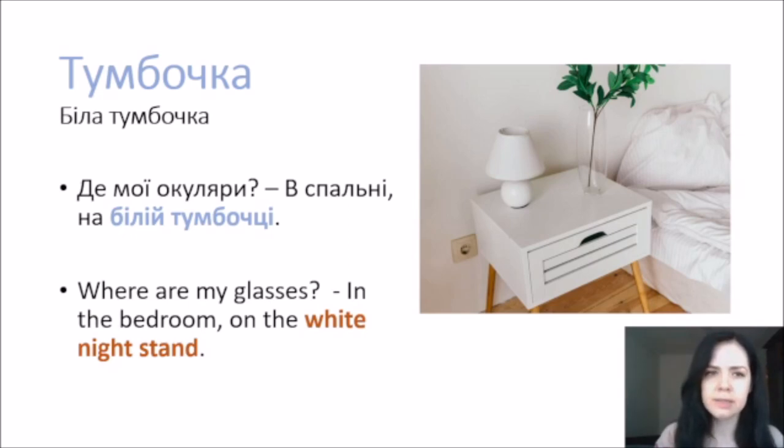Near the bed, we can see a nightstand sometimes. So in order to say nightstand, in Ukrainian we would say тумбочка. The word combination is біла тумбочка. That's what we have in the picture, so I decided to make a word combination with that. White nightstand. Біла means white, тумбочка means nightstand.